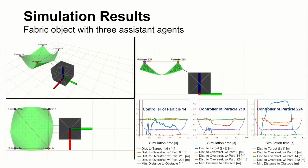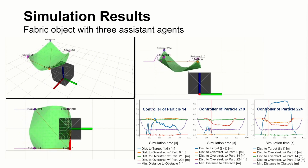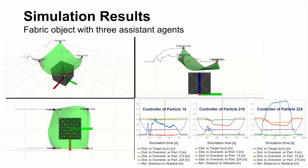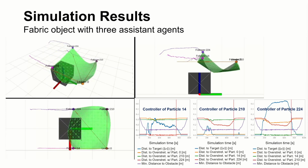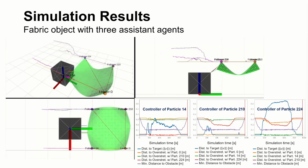In a more complex scenario, we tested the manipulation of a fabric object with 3 assistant agents. This test not only increased the number of agents, but also added complexity by involving a 3D space with a 2D fabric object. The scenario was designed to challenge the system's limits, particularly in maintaining safe distances for overstretching avoidance and collision prevention. Despite the intricate nature of the task, our system efficiently navigated the multiple constraints, affirming its capability in more demanding and realistic applications.